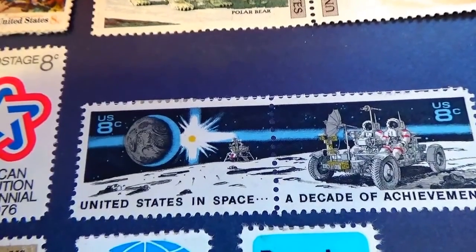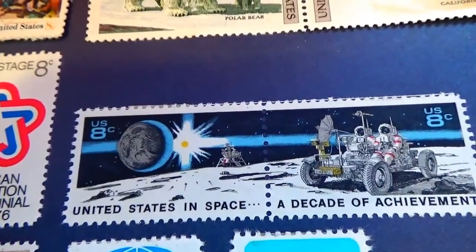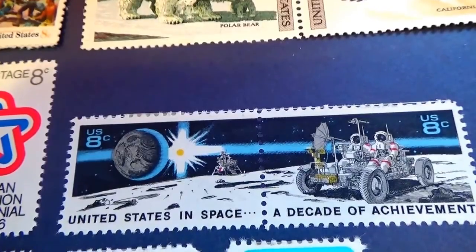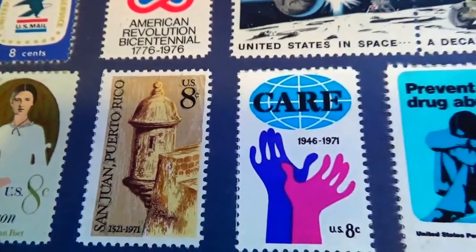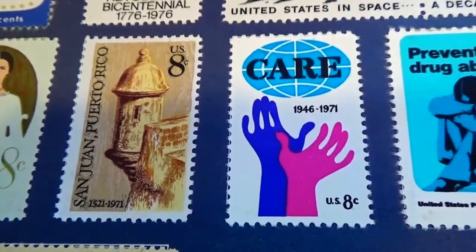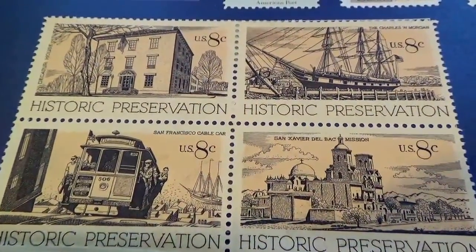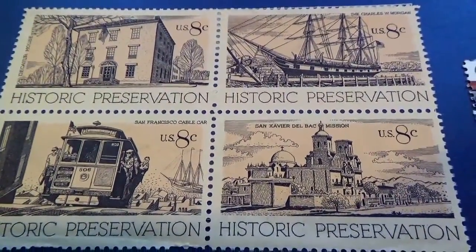This was the important one right here. United States in Space. A Decade of Achievement. Look at that. Very nice. Then we have Emily Dickinson. And that one, and then care, drug prevention, historical preservation. Look at these beautiful stamps. Nice set of 4, very nice stamps.